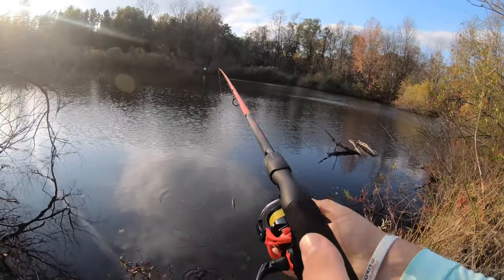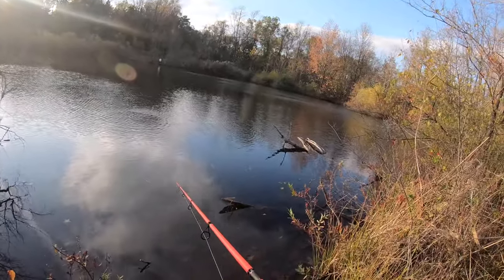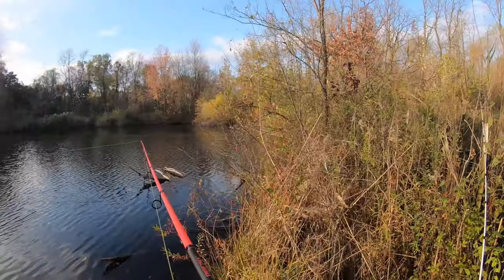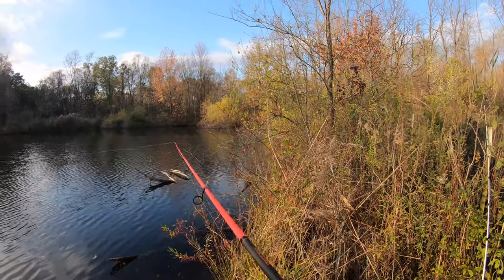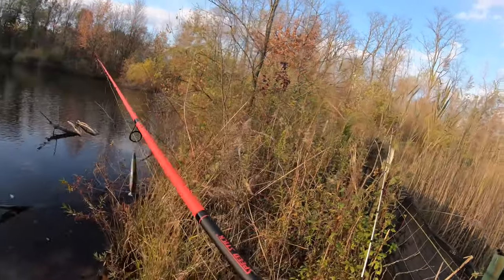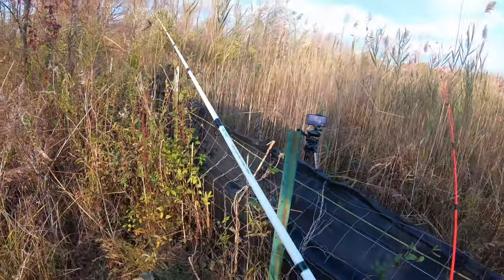What the heck? There's this little fish here, guys, and it's trying to eat this jerk bait. I actually have no clue what it is. Golly, I don't know what's going on with the bite today. Nothing on the jerk bait yet. Maybe this is just not the right spot to fish the jerk bait in this pond.